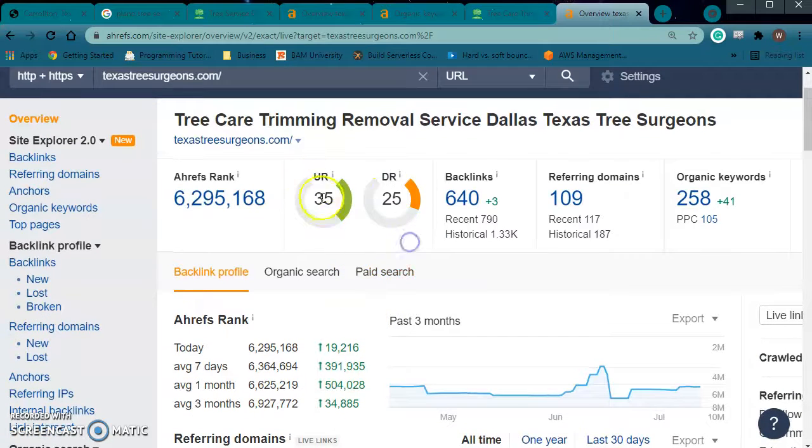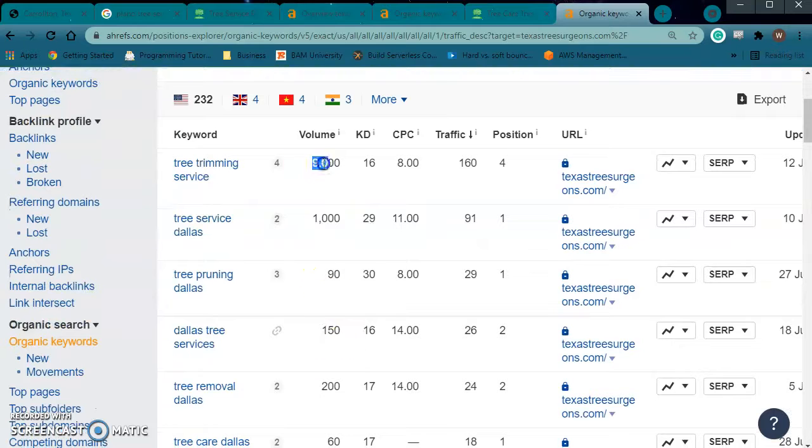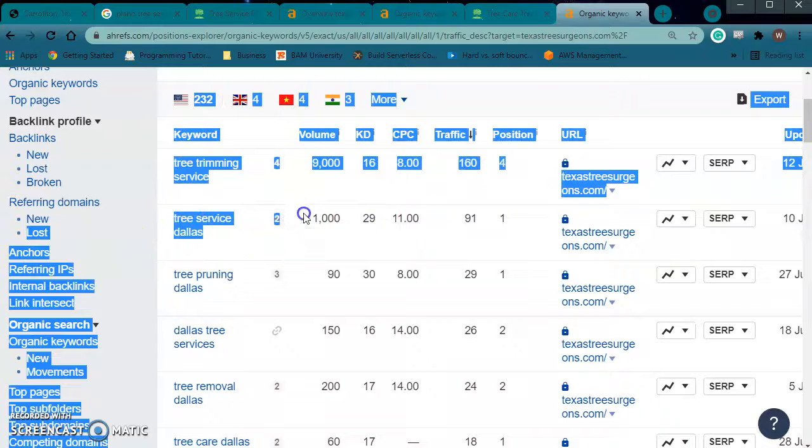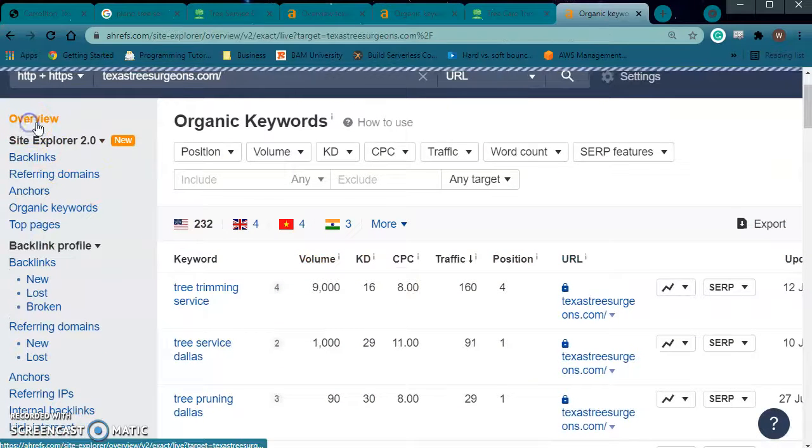Look at that. So UR 35, DR 25, 640 backlinks, 109 different referring domains. You look at the organic keywords, 9,000. Tree trimming service nationally, they're ranked number 4. Tree Service Dallas, 1,000, ranked number 1. You're going to compete with these guys.